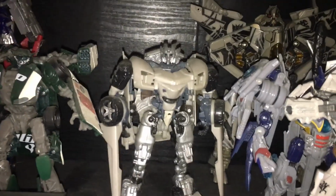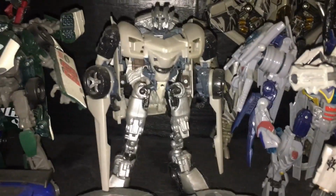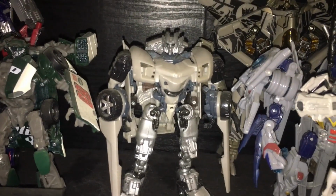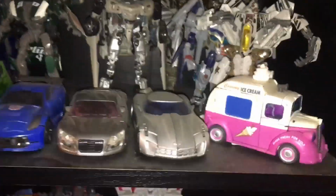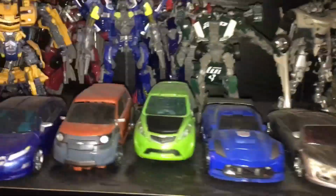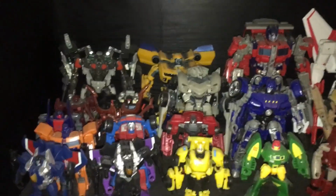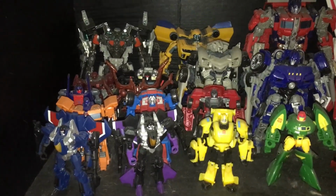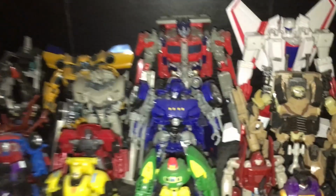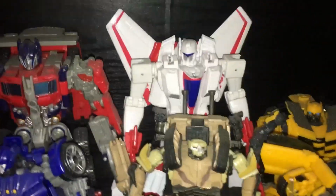Anyway, this one I started to paint myself. I couldn't stand the paint, or that there was no paint on the Sideswipe. And I started painting it myself, so you can see, but I never finished it. And there's the ice cream truck, and there's the first Sideswipe. I love that one. And coming down here, yeah, see, I had an extra Sideswipe, so I bought 2 to paint 1, and I never finished painting it. But there's the movie 1 Voyager. I threw him next to that. What was it?